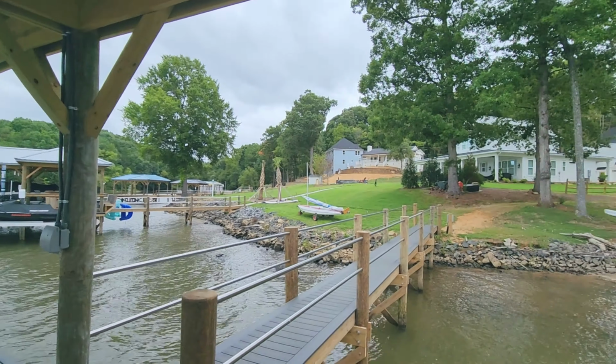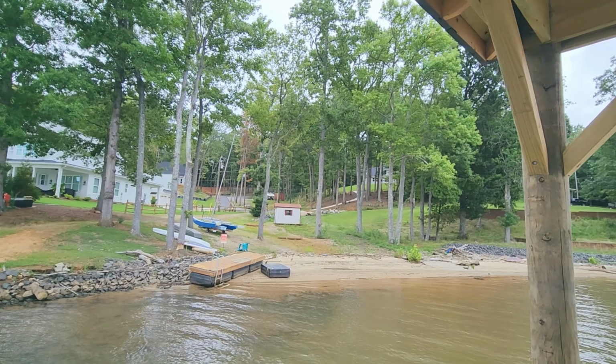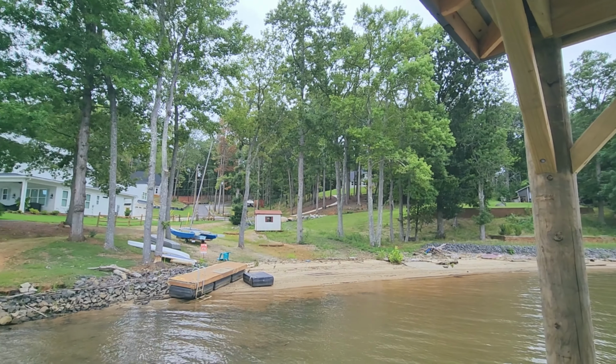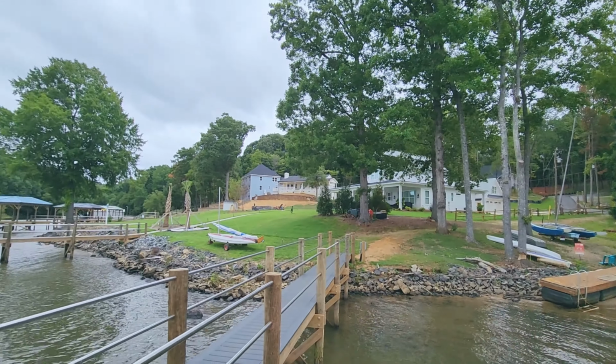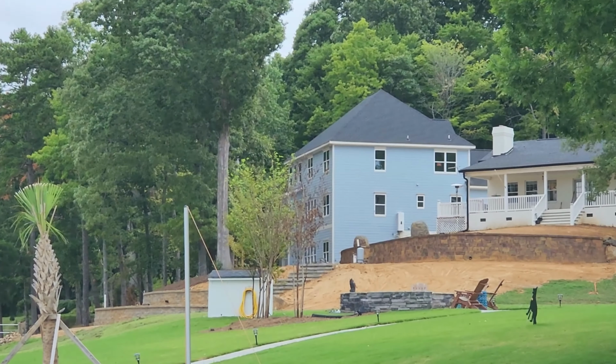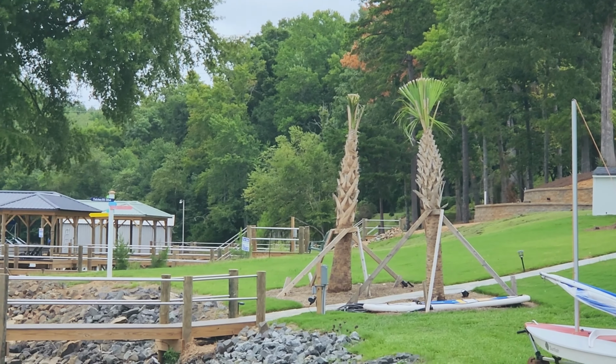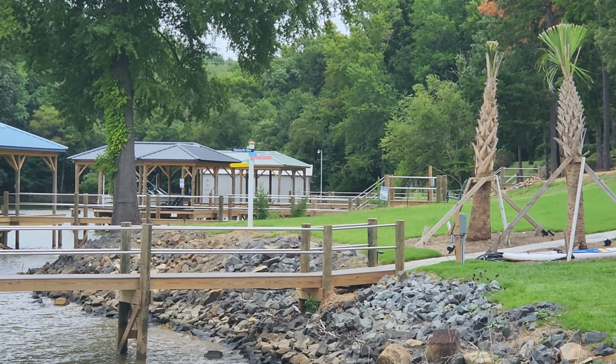And from here, if you scooch around, you can see the house on top of the hill. So pretty. Now also from here you can see the other home that is for sale. That's the basement lot right there, and that's their dock that sits right out off of it. Very pretty. And that's about all she wrote for this particular house.